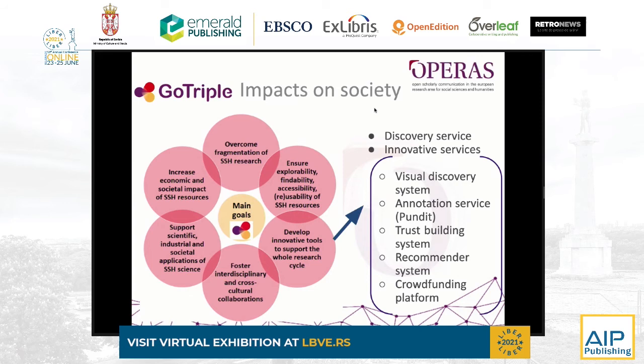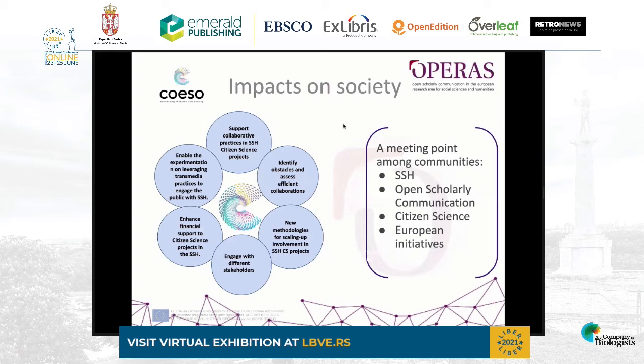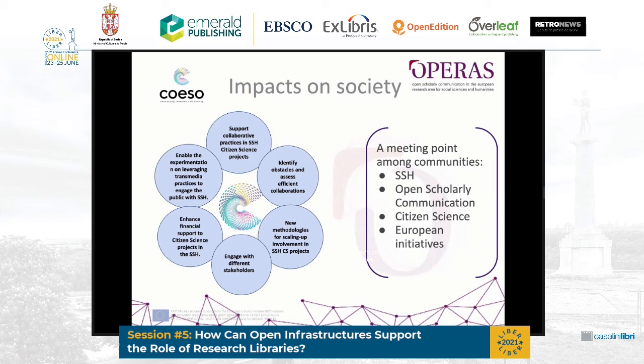Going back to Coeso on the other side, the aim of the platform that will be developed of Vera is to become a meeting point among the different communities: the SSH, the Open Scholarly Communication, the Citizen Science Community, and European initiatives. The aim is to support collaborative practices in SSH citizen science projects, but also in identifying new methodologies, identifying obstacles, and also experimenting new ways of overcoming these obstacles that don't allow an efficient collaboration among civil society and SSH projects. So the engagement with different stakeholders is also crucial here. Next slide, please.